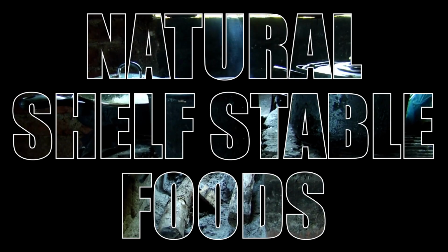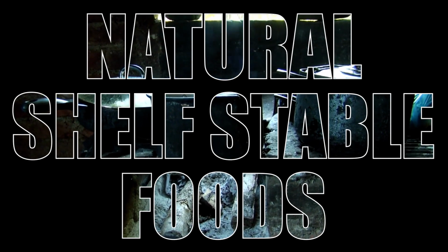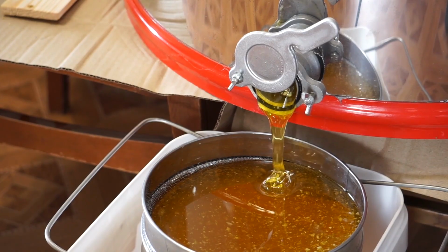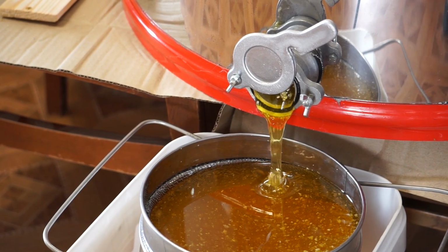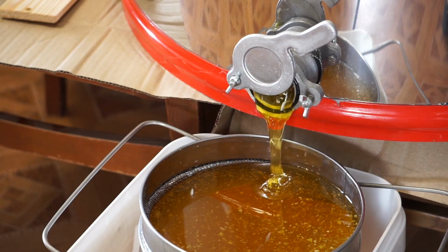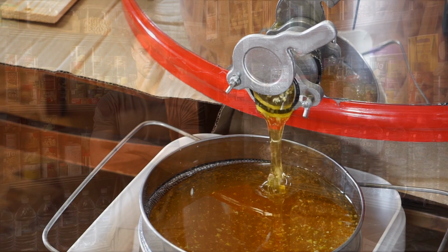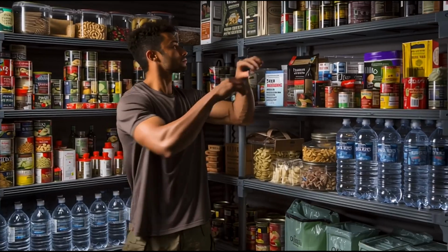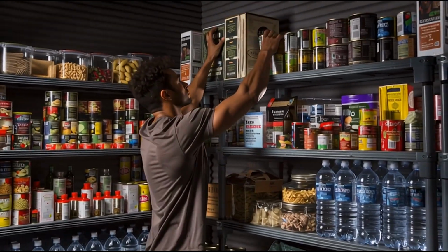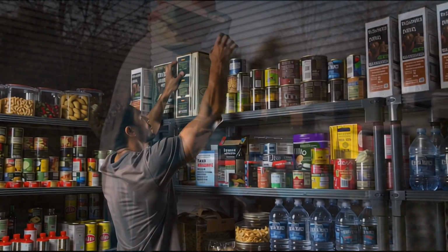Some foods don't need special processing or packaging to last decades. They're naturally shelf-stable. As long as they're kept sealed and stored in a cool, dry place, these items can sit on a shelf for decades without going bad. They may crystallize, thicken, or darken over time, but they'll still be safe and usable. These are great to include in your stockpile because they don't require special equipment to repack.